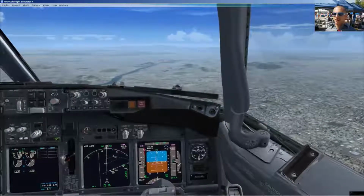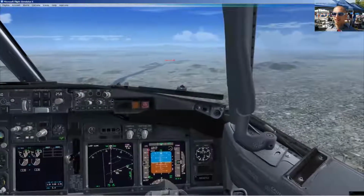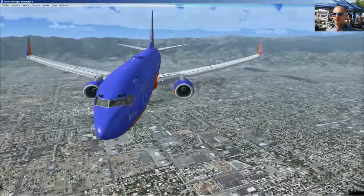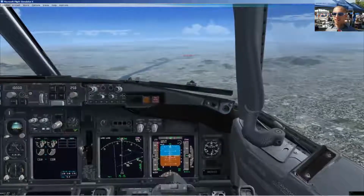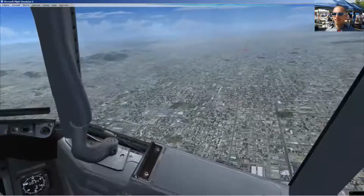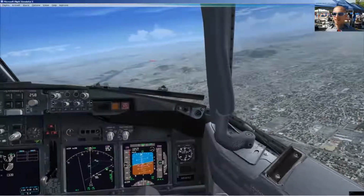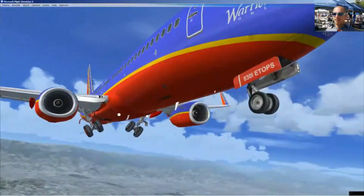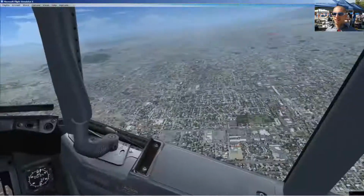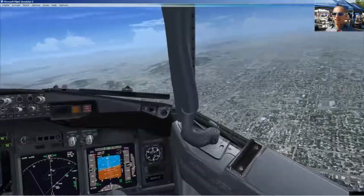Alright, you know what? Let's get the gear down to slow the airplane down. Flaps 210 knots here. Go ahead and start turning now. I can see 26 right. Okay, gear down. That'll slow her down a bit. And we're cleared for the visual approach.